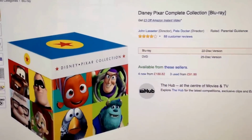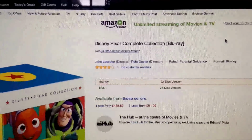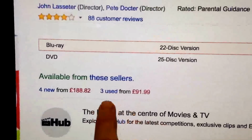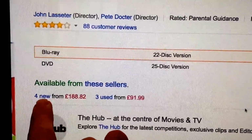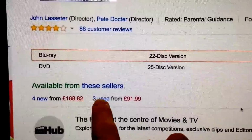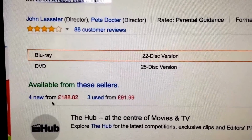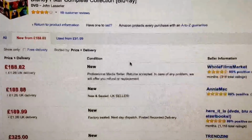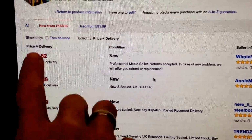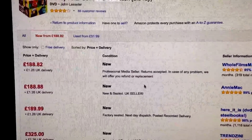Okay, so this is the exact same product in Amazon, the Disney Pixar Complete Collection Blu-ray. If I try and zoom in a bit, there we go. You can see that at the moment Amazon don't have any stock, but there are 4 people selling it new, and the cheapest is £188. There's 3 people selling it used at £91.99. So if we just go in here, see the breakdown of the new offers. There you go. So it goes up from 188 all the way up to 325 is the highest price.